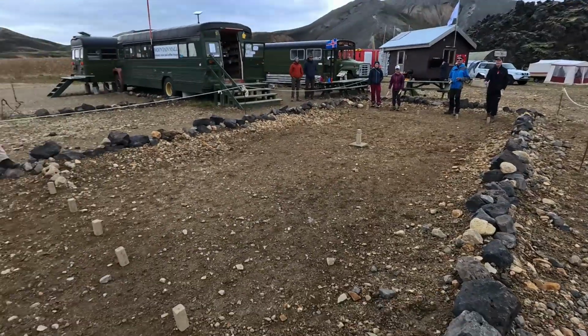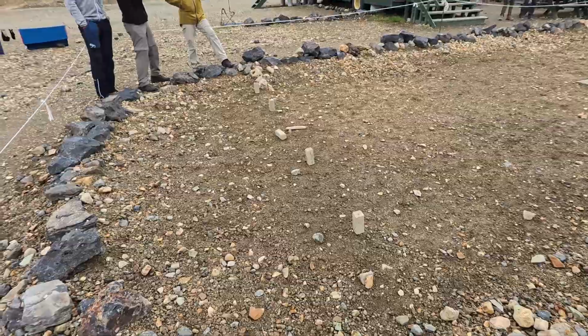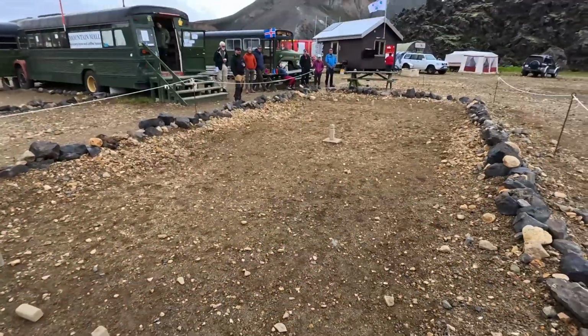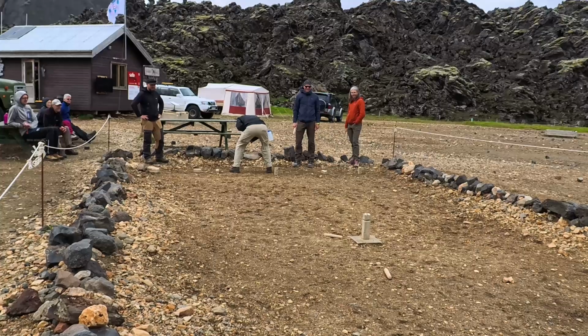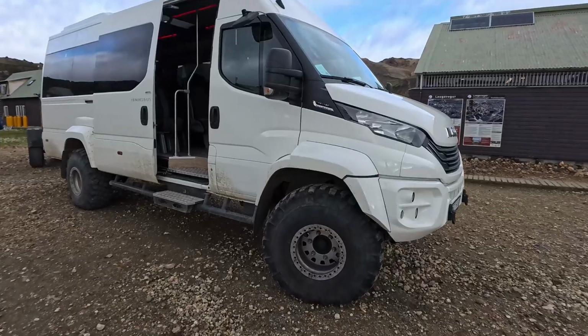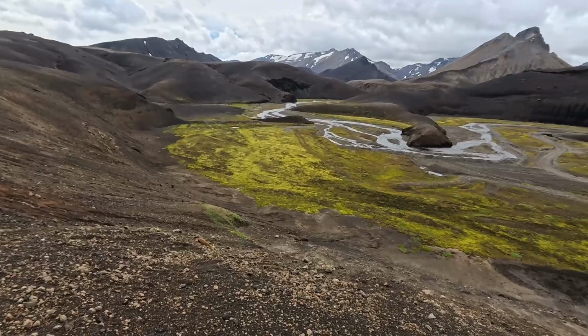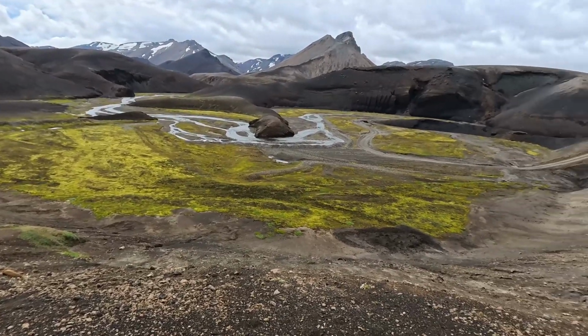This game is called Cube, and the sticks are called Kuber. It is theorized that the Vikings played this game with the bones of who they conquered. On the way to the next hut, we stopped off at 2 scenic spots.